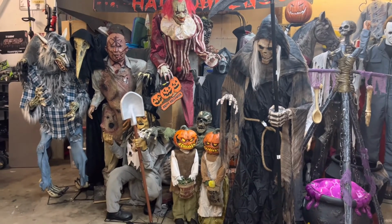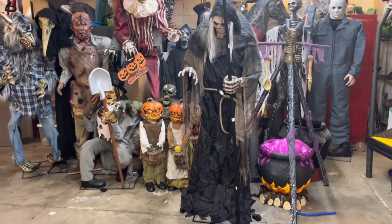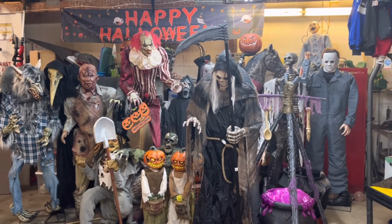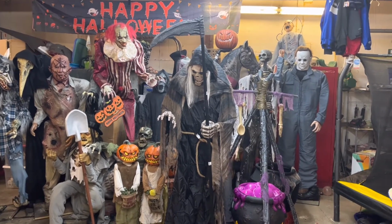So that's what I have planned. That's coming up this weekend. Hopefully I can make some headway on that. I think it'd be really cool, and I think you guys would also enjoy being able to see all these in front of that cool display from last year. I'm not real sure how I'll do it, but I think it'll turn out pretty cool. It should look pretty neat.